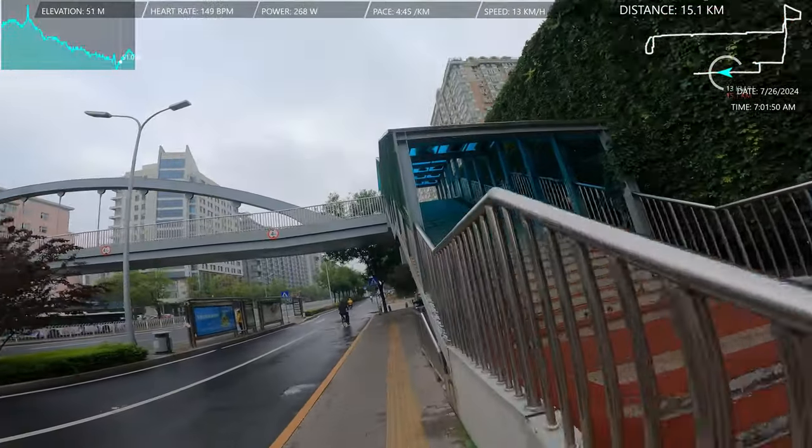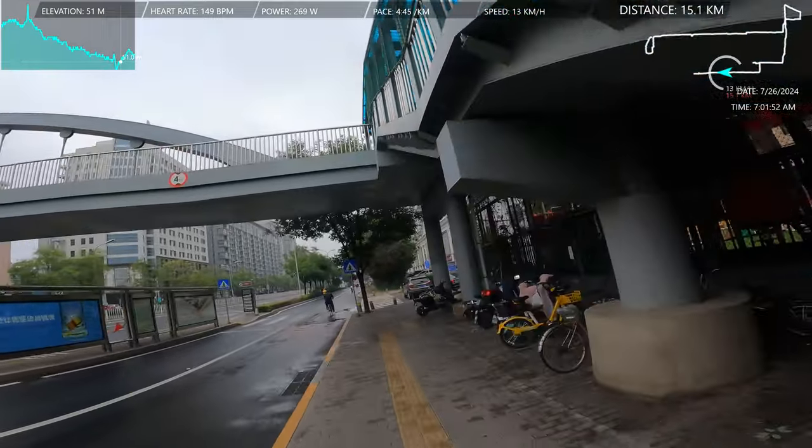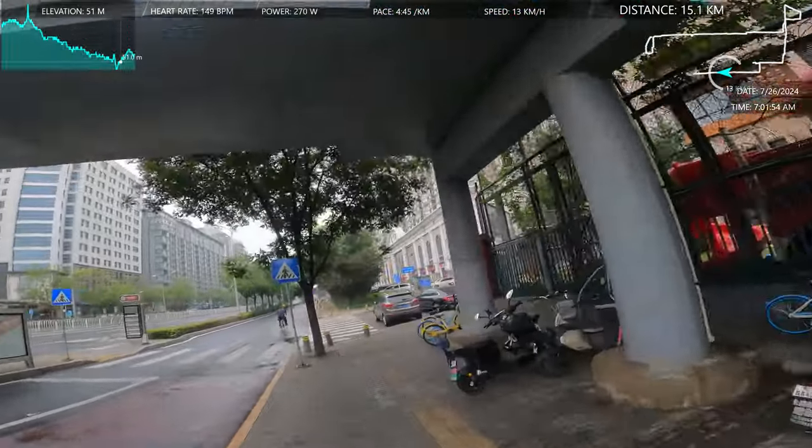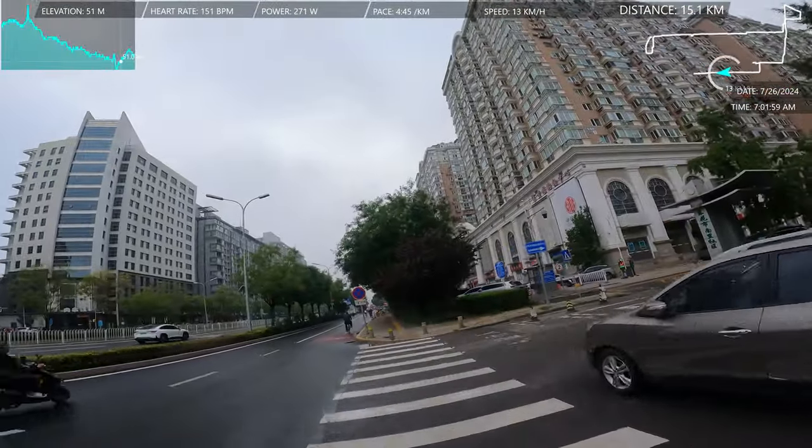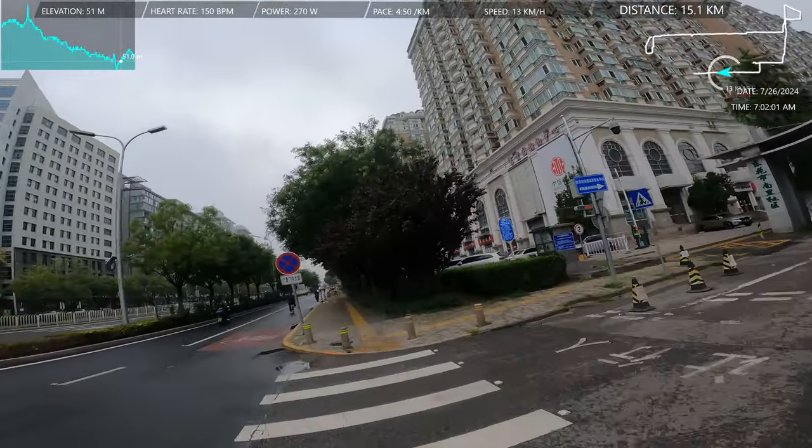And the GoPro camera might be off by now. I don't know, I wish I could tell. The connecting app is really crap.